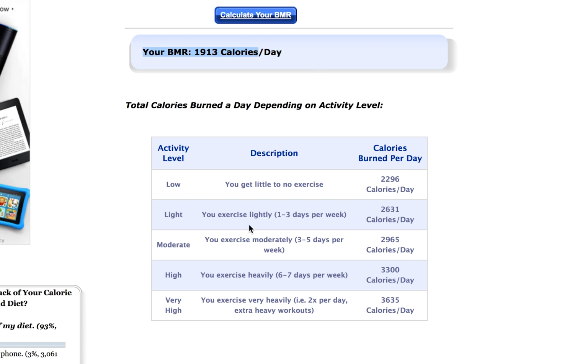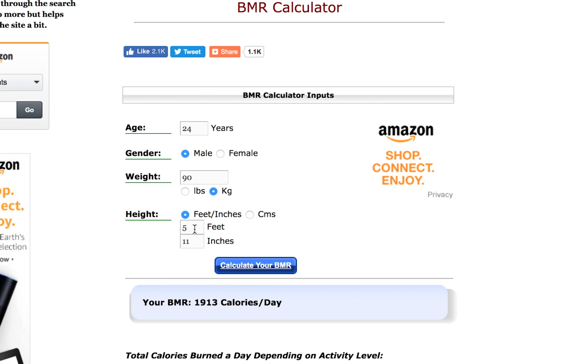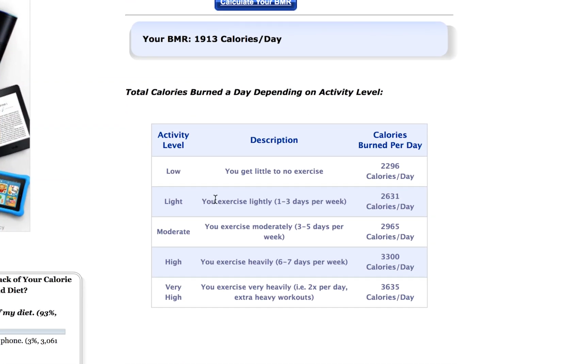Now, for people that are maybe not as active as myself, say you work a desk job, or you're not a member of a gym at the moment, you're not as active as you'd like to be, and there's nothing wrong with that. All I would make you aware of though is just how much of an influence that can make on how many calories you can burn per day. So for someone that again is 24 years of age, they're male, they're 90 kilograms, and they're 5'11", if they have all the same stats as me but they're not as active as me, they'll only be able to consume 2,296 calories if they want to maintain their weight.